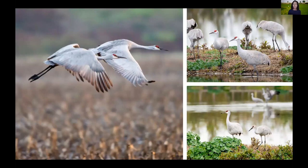Here's just a couple more pictures of Sandhill cranes. They're just really special and beautiful birds. They're really big. They stand about 3 to 5 feet tall, which for me is about up to my shoulder. They can weigh anywhere from about 6 to 14 pounds. They're really beautiful and elegant. They have gray feathers, long necks and legs, and a bright red cap on their head. In this lower right photo, you can actually see a young bird which does not have the red cap on its head yet, and it's a little bit smaller than the bird next to it.